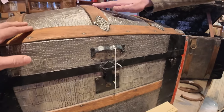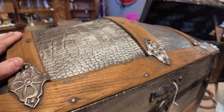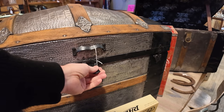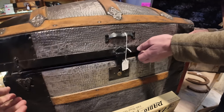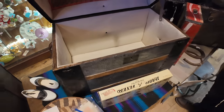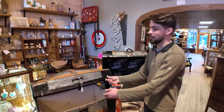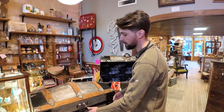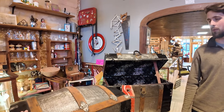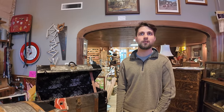See how it's got the dome on the top? Well, this one's amazing. This was more expensive at the time because... Does it open? It does, yes. It was more expensive at the time because people couldn't set other trunks on top of it in the luggage compartments of the ships. So you would have this trunk on top, and it would keep a wealthier person's belongings safe that way.